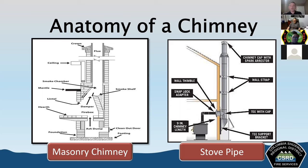Often these chimney caps are also going to include what's called a spark arrestor, and that's just a device that's going to help prevent the sparks from escaping the chimney and igniting nearby combustibles, starting fires in the surroundings of your house. If you're living in a forested area, having a spark arrestor would certainly be very important.